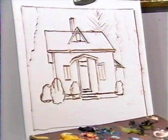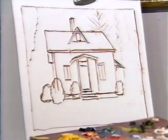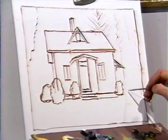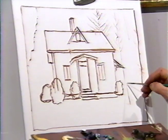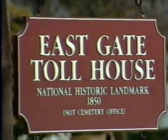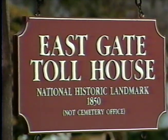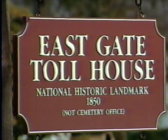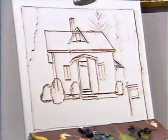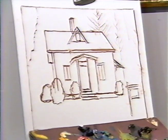I'm not going to put any more trees in because the sky has to go in there, and the trees are going to become layered over the sky. There's a sign out front. Not particularly attractive. We can stick it in here for accuracy, but it's a sign that says Eastgate Toll House. Obviously, you'd have to have some sign indicating what this place is. And so it's here. We'll minimize it, but nevertheless, if this is a rendering of the actual place, you may as well put in what it has on it. I'm not sure that I will render that. Maybe at the last moment before I sign it, and I have a little brush with tiny bristles, I shall write Eastgate Toll House, but I don't guarantee that.